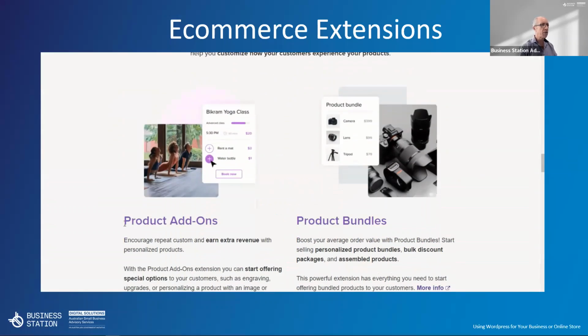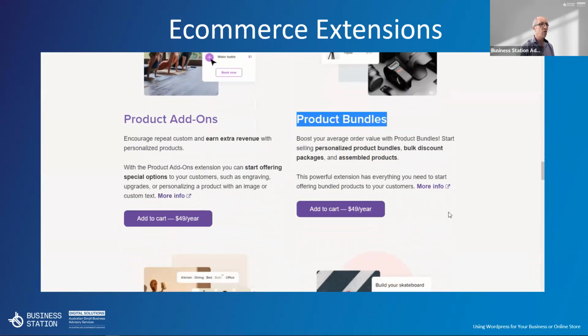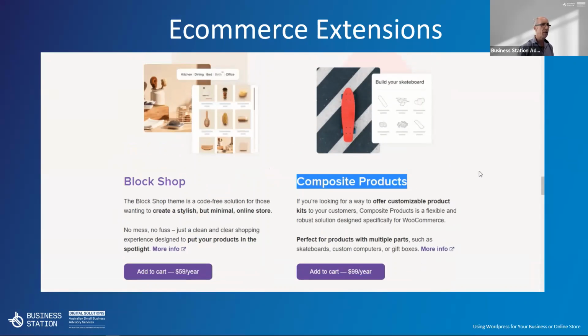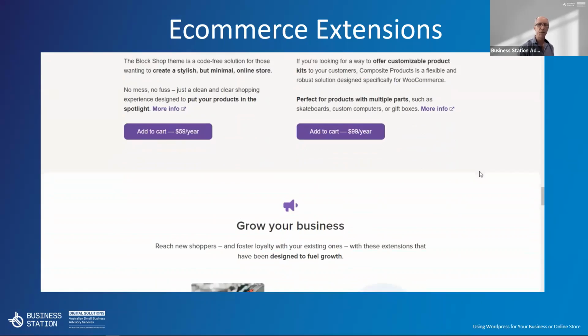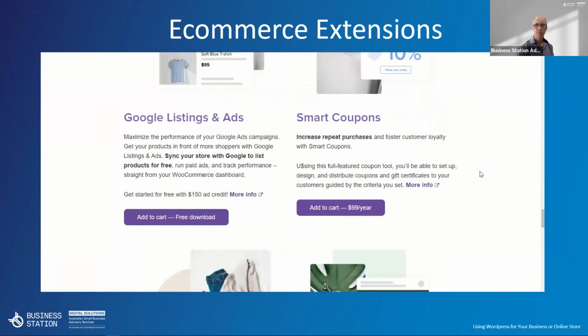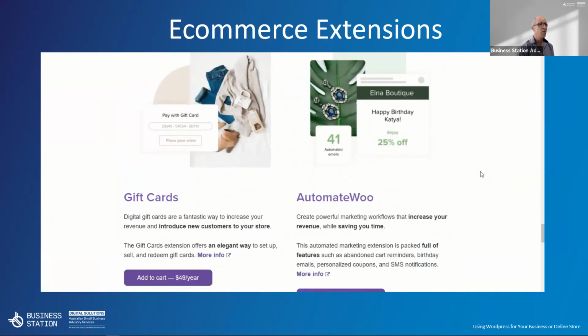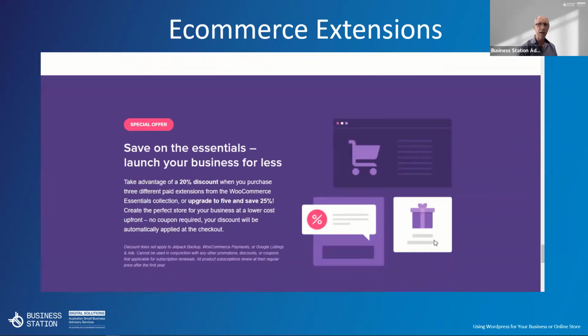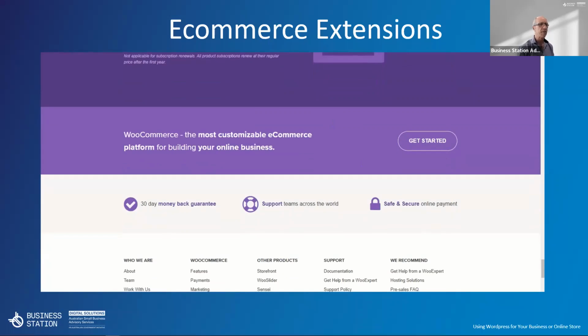You can do, for example, product add-ons. So if you want to enable people to add things onto their product, or bundle products, or maybe build a product if it's a composite product. So there's lots of different ways you can use WooCommerce to suit your particular product. In this particular case, it shows you a skateboard where they can build different parts of that skateboard to build a completely customizable solution. Automate Woo is another feature. It does automated marketing. You know, thanks for your order, your product's on the way, all of these sorts of transactional type emails.